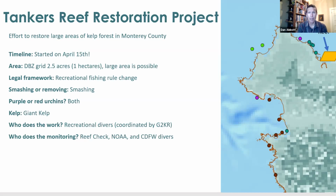And so they've cleared, so we've roped off a really, really big area, about 2.5 acres. And yeah, they're allowed to go out there and smash urchins. They can remove both purples and reds. It's a giant kelp site and is really driven by the recreational dive community, with the caveat that a lot of those recreational divers are Reef Check divers. So there's a lot of crossover.